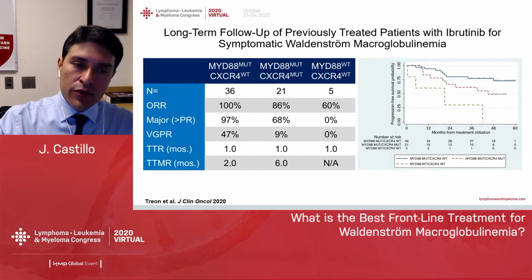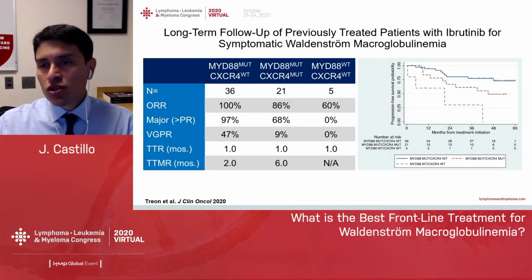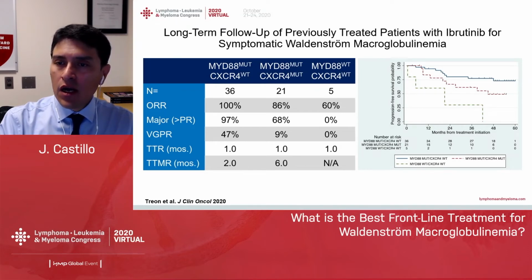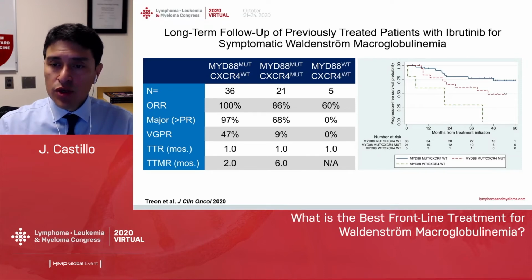So not only the depth of the response and the time to the response seem to be affected by CXCR4 mutations on ibrutinib monotherapy, but also, as you can see on the right, these are the progression-free survival curves. And we can see how the blue continuous line, which is MYD88-only patients, has a 75% 5-year PFS rate, while the patients with CXCR4 mutations get to a median PFS at about 4 years, and the patients without MYD88 mutations went to a median within 2 years of therapy.